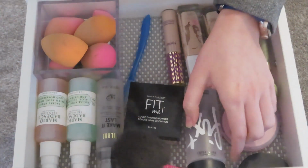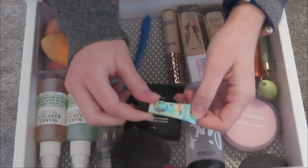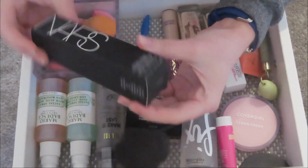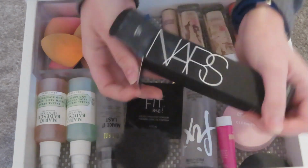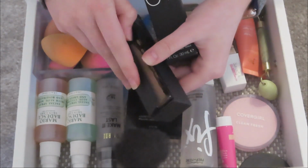Next, I have this little sample size professional primer, but I really just don't like it. It doesn't work well on me, so I'm just going to get rid of it. Now I have a NARS foundation that is completely still in the box, and I've never used it because it's not my shade. My mom got it for free from a friend, and it is way too dark for me. So I'm most likely going to be selling this on my Poshmark.